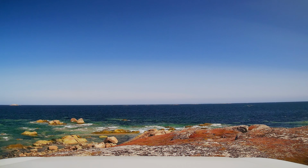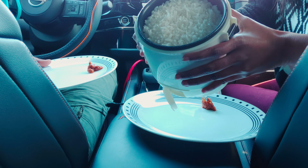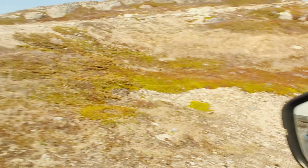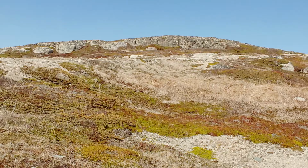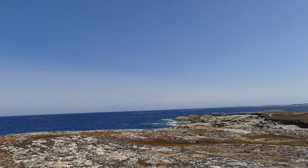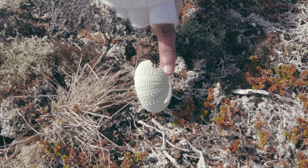We took a small break to have our lunch and continued on the trail. Cape Freels is a wild and scenic place where we hiked along the coast and admired the views of the Atlantic Ocean.